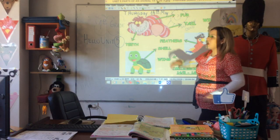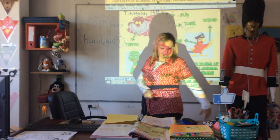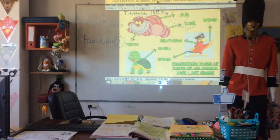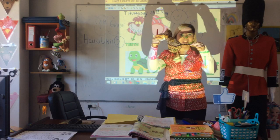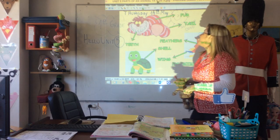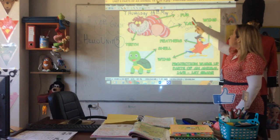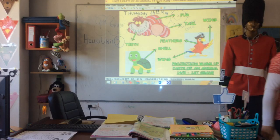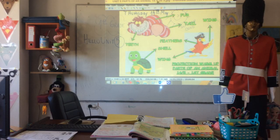So we have tail. A ver la tail. A long tail. Yes. Okay. Look. This is the tail. Tail. Yes. Okay. Is it clear? Okay. The fur. Yes. Wings. Las alas. Wings. Yes. Is it clear? Wings.